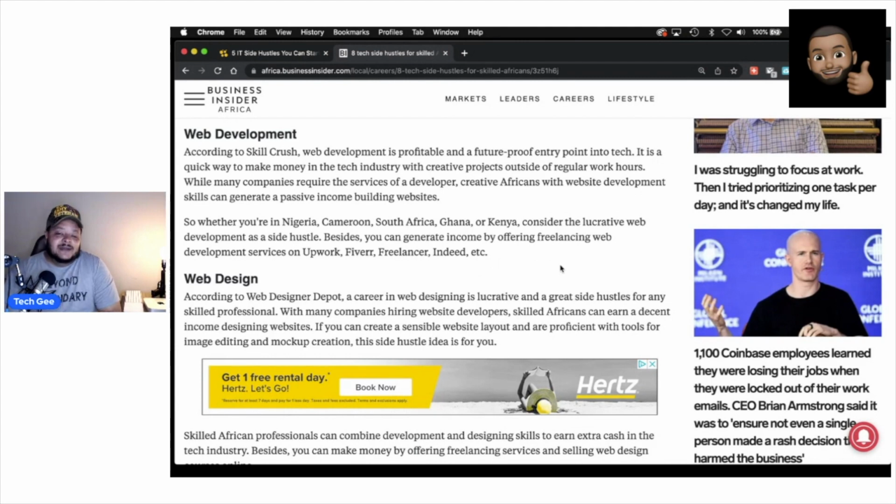So web development, ladies and gentlemen, this is one of these tech skills that doesn't necessarily require you to have a college degree. This is something you can probably learn online by just watching YouTube videos. You go out there, you start learning how to code up websites, and use the various languages that are involved in programming websites, and you can start offering your services up and building stuff on the side, because there are tons and tons of people that need website work done.